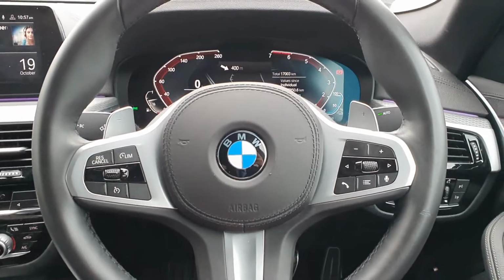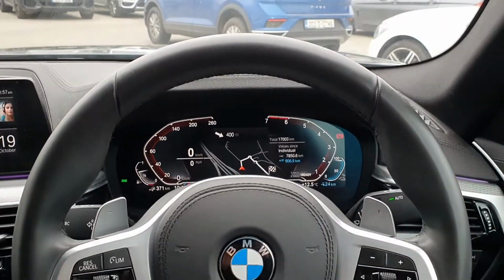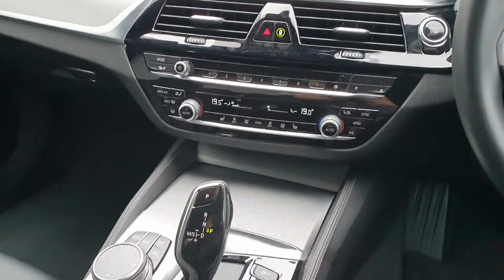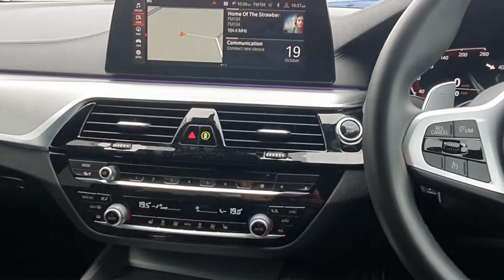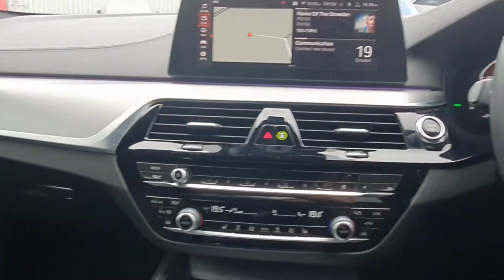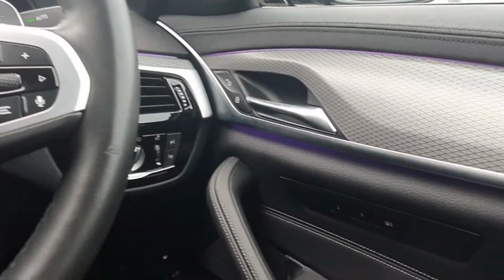Now folks, that we're inside, the first thing you notice is the BMW multifunctional sports steering wheel, the fully digital cockpit, the BMW iDrive system, the automatic transmission. This car is also fitted with ambient light, customizable ambient lighting. Right now it is set to purple. It has the BMW SOS system on board, heated seats, fully automatic seats.